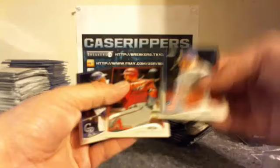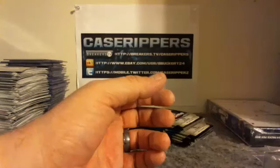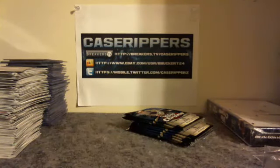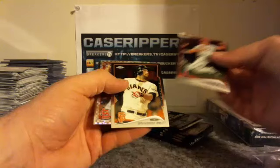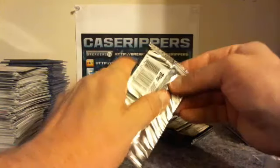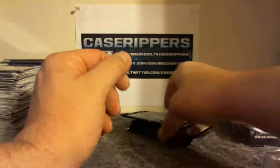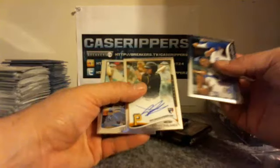Pedroia refractor. Tulowitzki 89. Oops. Really sorry about that, Joe Nathan. No, it's fine. Rosenthal X-Fractor. Wainwright refractor. All right, let's get something big. Come on, big hit. There's one. Polanco base auto.